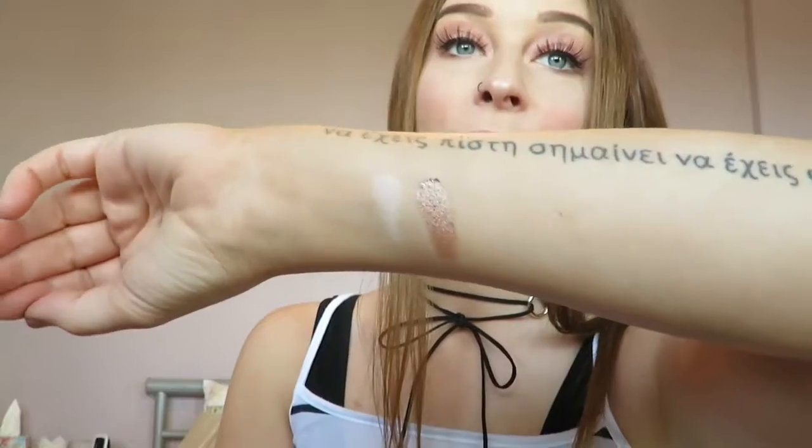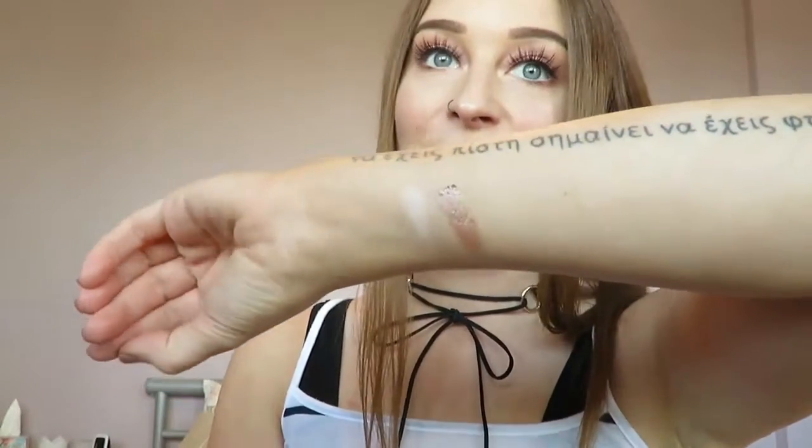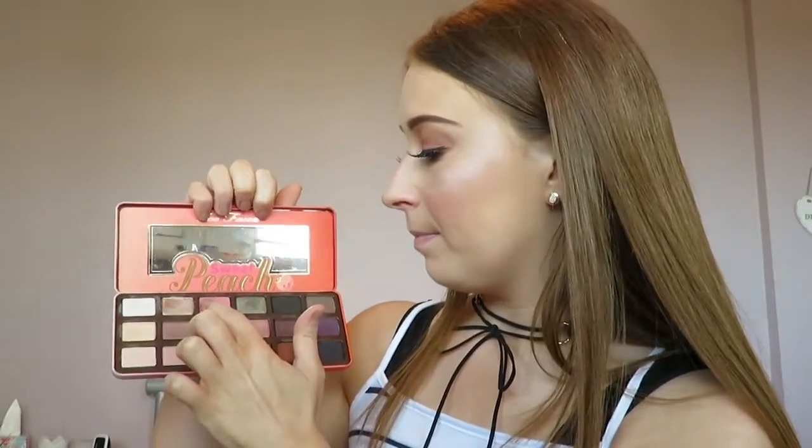Okay, so Luscious is one of the shimmer shades, and as you can see, I'm obsessed with the shade. It's just so pigmented and so shimmery. I probably use it every day at the moment as well. Then we're going to move on to Just Peachy.